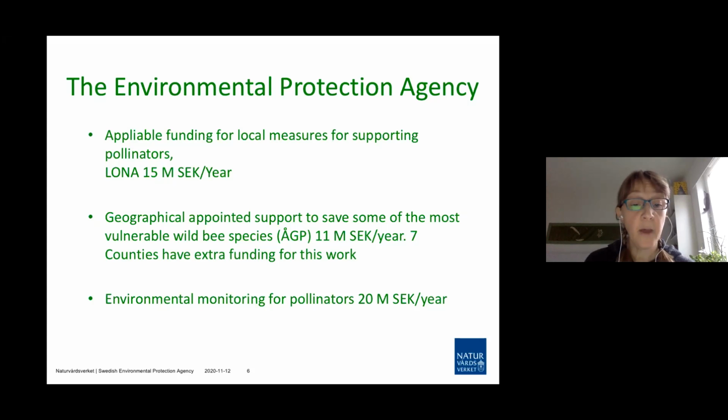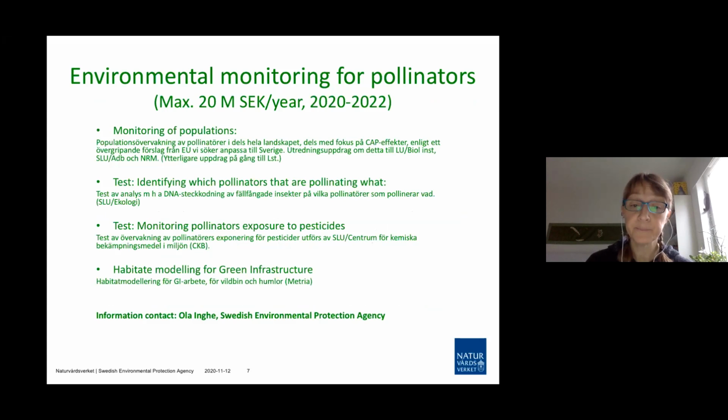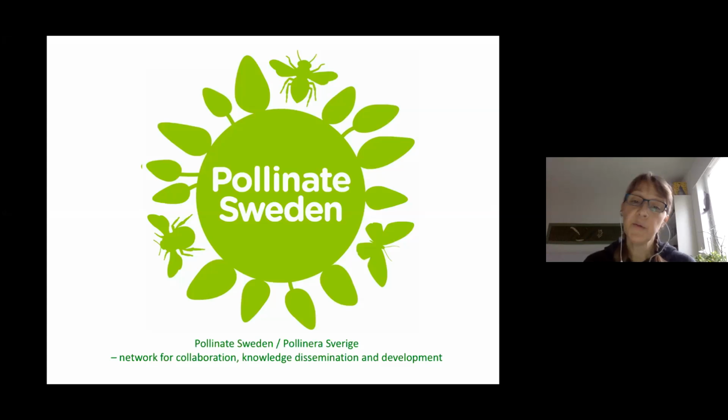And I've got some extra information about what is going to be done with environmental monitoring. For example, monitoring of populations, tests for identifying which pollinators are visiting what, monitoring pollinators' exposure to pesticides, and habitat modeling for green infrastructure. If you want to know more about these, please contact Ola Inge at the Swedish Environmental Protection Agency, so he can enlighten you more. So that's a very quick review of the situation, and we are very happy that we have got some state funding to work extra on measures for pollinators and pollination.